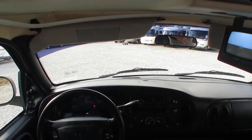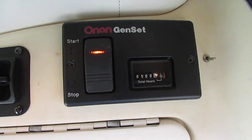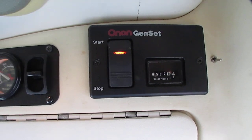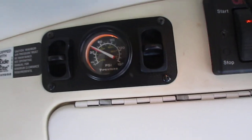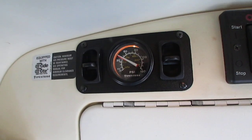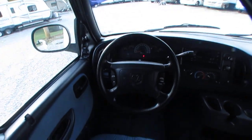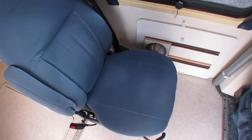Dash is perfect, windshield's perfect. You've got 500 hours, and I'm not sure if that's on the new generator or if they just use the existing remote and that's total hours. I'm not sure. It's got the optional Firestone adjustable air suspension that you can firm or soften the ride on the go. You've got, of course, the third seat in here.